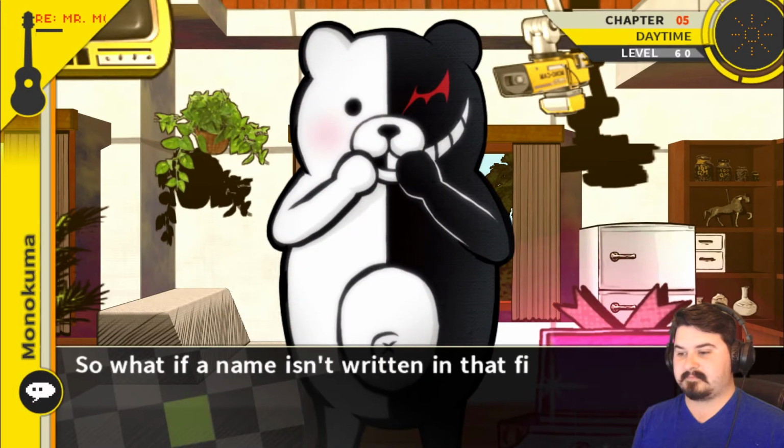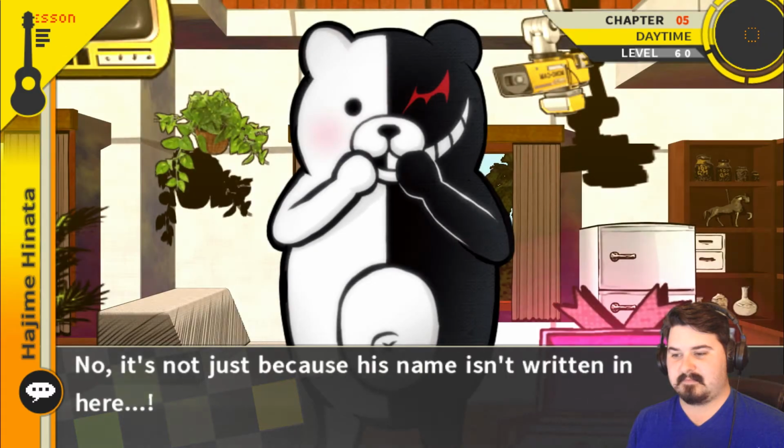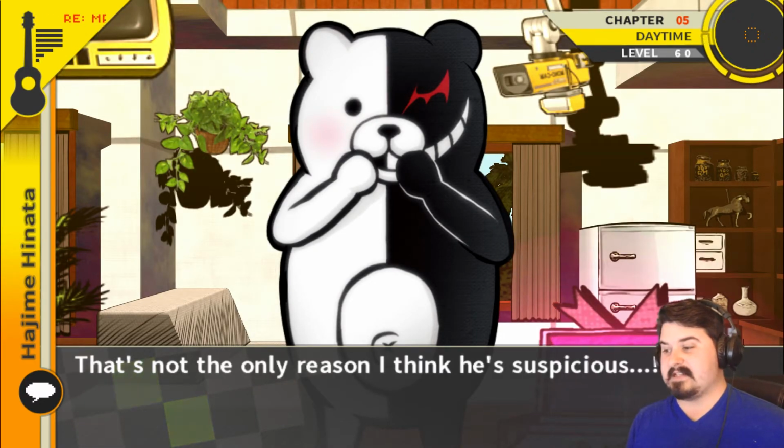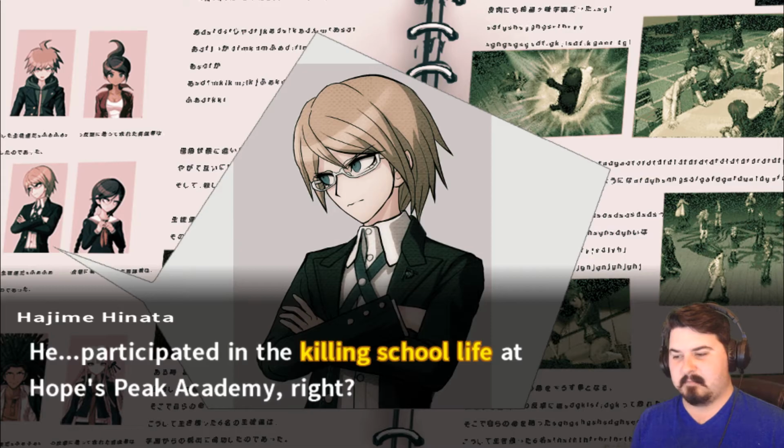Ooh, that's a bad laugh. No way! So what if a name isn't written in that file? Perhaps, based on that, you think he might be the traitor. No, it's not just because his name isn't written in here. That's not the only reason I think he's suspicious. He participated in the killing school life at the Hope's Peak Academy, right?